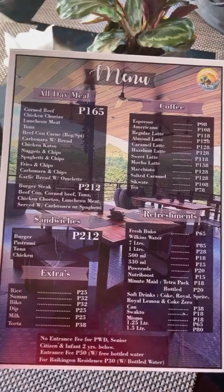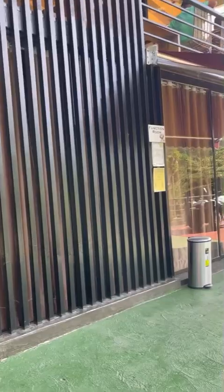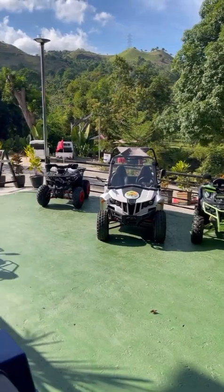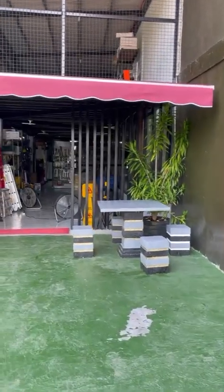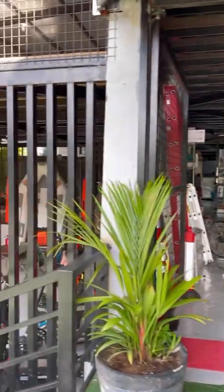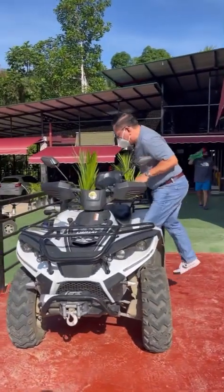And before you get in there sa main resto, of course, sakap pa kasi stairs nila. And they also have a function room if you want exclusive events. They can offer you that. And alongside the restaurant, there is this area where the ATVs were displayed. At the same time, there is the shop located there where you can check out safety and rescue tools and stuff like that.